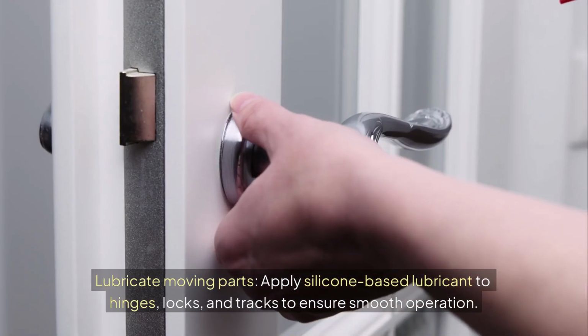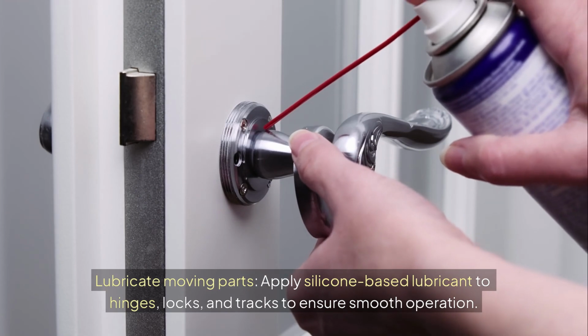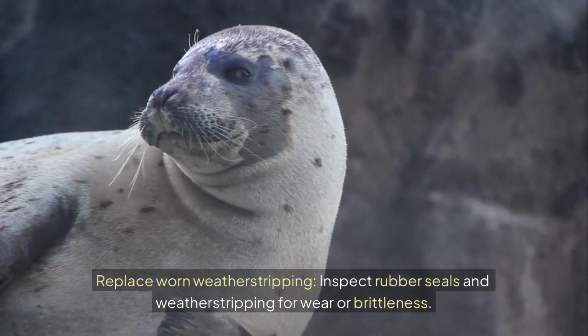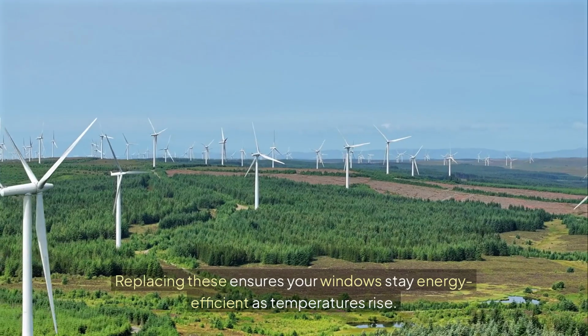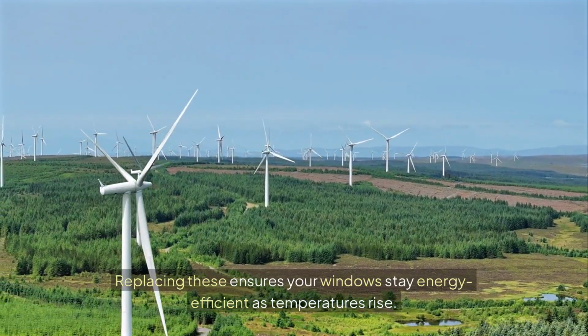Lubricate moving parts. Apply silicone-based lubricant to hinges, locks, and tracks to ensure smooth operation. Replace worn weather stripping. Inspect rubber seals and weather stripping for wear or brittleness. Replacing these ensures your windows stay energy efficient as temperatures rise.